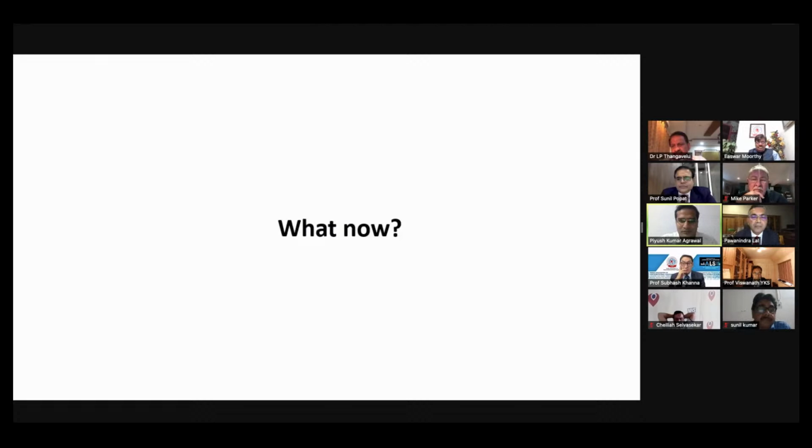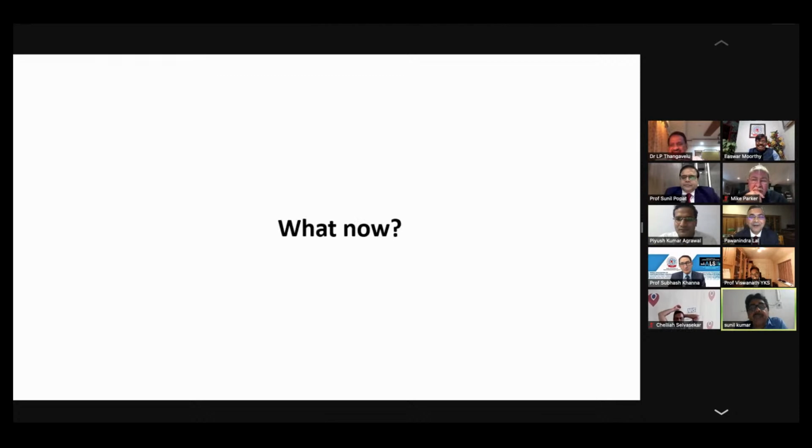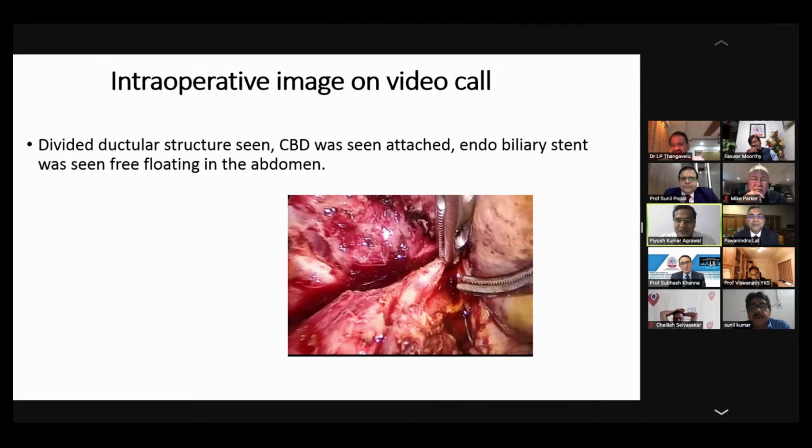Transfer it to Professor Lal's hospital. What exactly did I say? No. We go back to the picture. What was the picture showing? There was a divided tubular structure seen, and the gallbladder was seen attached with a portion of this tubular structure. Right. So we are dealing with a complete CBD transection. Yes, sir.